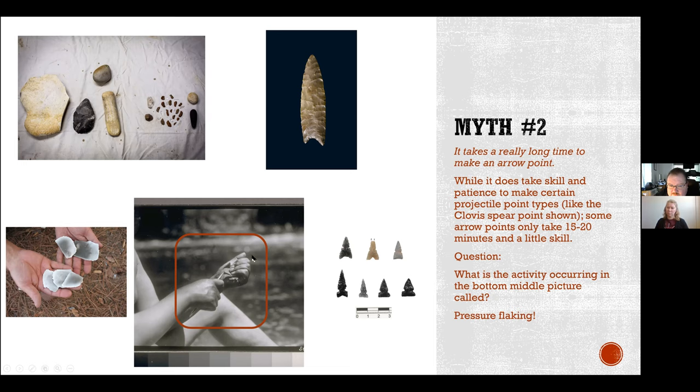And actually, there's a way of doing pressure flaking where you attach this to a long stick, and we call that an Ishi stick these days in the flintknapping community.